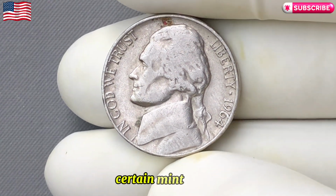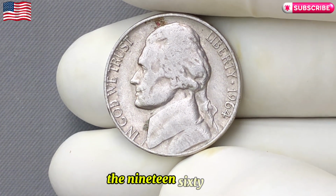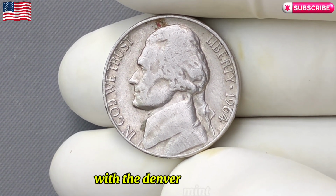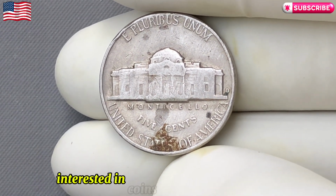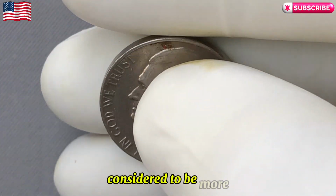Furthermore, certain mint marks can add to a coin's desirability. The 1964 nickel was minted in both Philadelphia and Denver, with the Denver mint mark represented by a small d on the reverse. Collectors are especially interested in coins from the Philadelphia mint without a mint mark, as these are considered to be more classic.